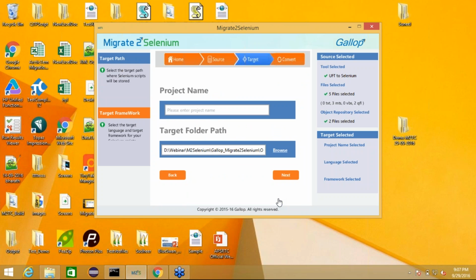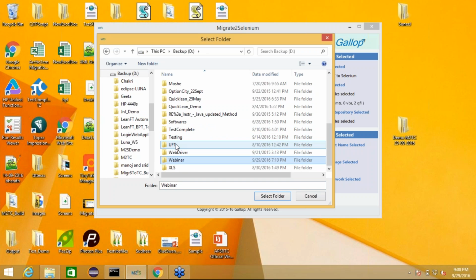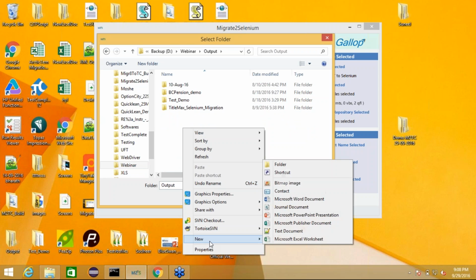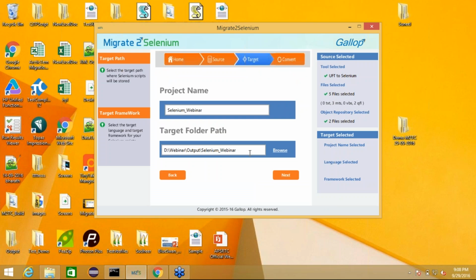So I finally come to the target phase, where it asks me a couple of questions. The first one is the project name. I can give any project name in here, and I want to migrate to any path for that. This path is pasted in here. So this will be my target folder where my migrated assets will be stored, and this is the project name. Please remember it's Selenium_webinar for both of them.